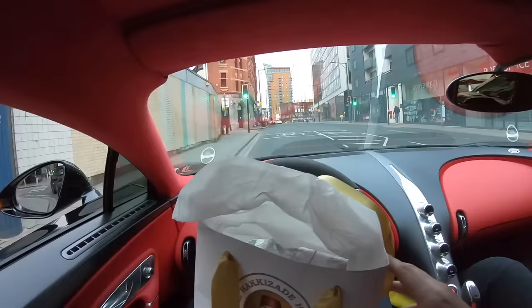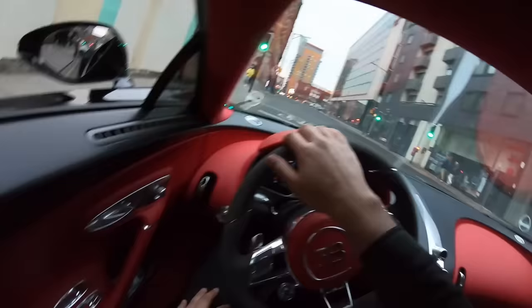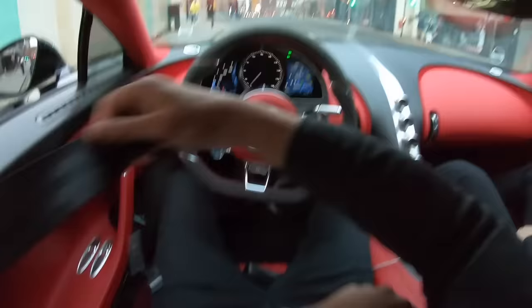Right, so whilst we were on our errands, we've got a food package for my brother here. Here you go, Suman. That's your iftar. He can't be joining us for iftar today, unfortunately. But nevertheless, he's just had his food delivered in a Bugatti Chiron. Suman, take care. He's like, thanks, mate.